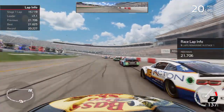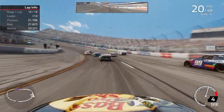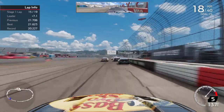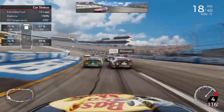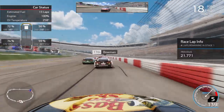Alright, sneaking inside of the 16 of Allmendinger. This is for 19th place. Got the 99 of Suarez on the way outside. Ooh, we're going to barely clear him. He is a rival, so he is going to give us a little bit of a shove, going to try and bump us back out of the way. But we took the bump pretty well, so got the job done there.